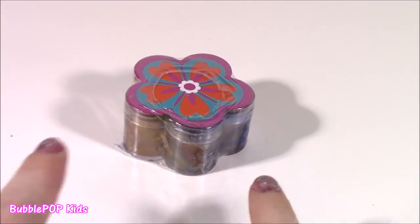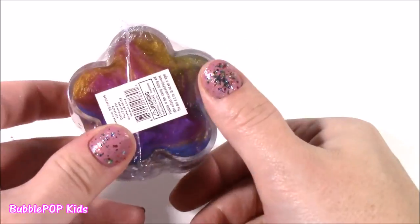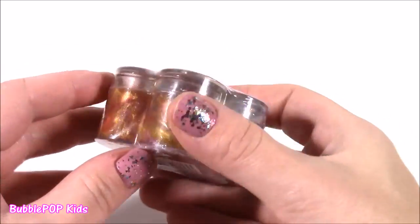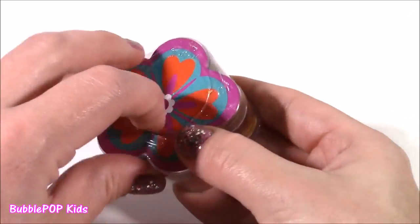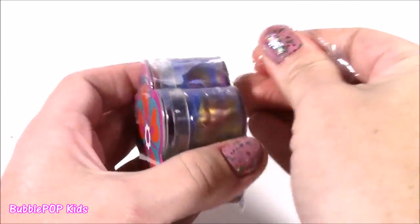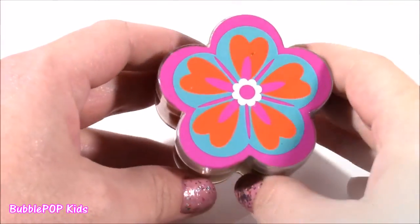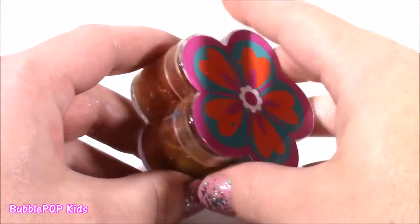We're onto our final little treat in that MLP tin, and we got some flower slime. Ooh, it's so colorful and metallic looking. Wonder how it feels. Time to test out a tropical flower slime. Looks like a little Hawaiian flower.